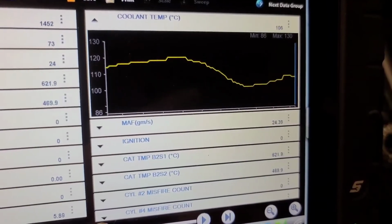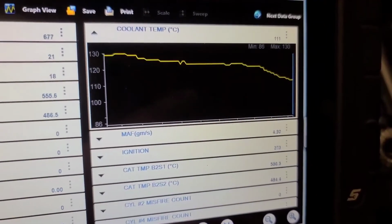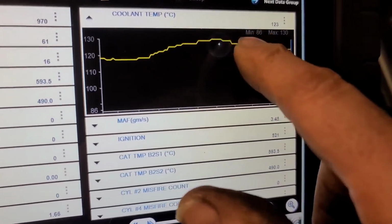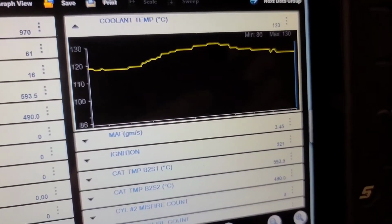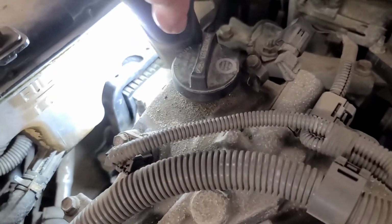That temperature fluctuation is indicative of either a low cooling system. See, there's where it peaked at 130 right there. So we're going to look at the coolant level on this thing, and I'm going to shut it off. So looking at the coolant reservoir, and it appears to be empty.